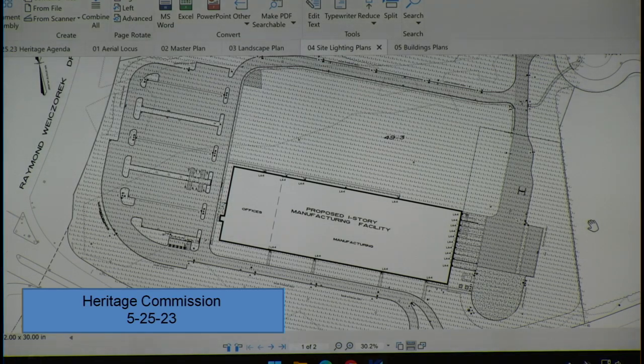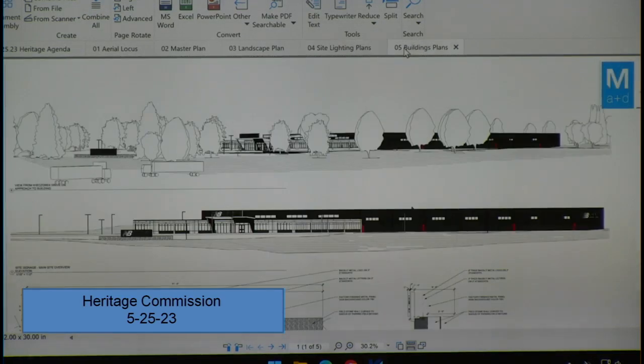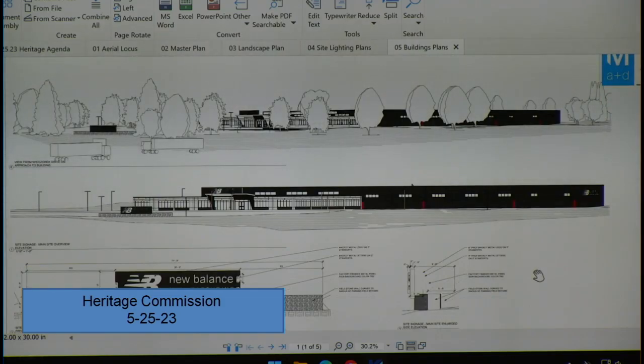The building, next plan, Kelly, thank you. I'm going to walk through very quickly the building and the signage, and then again, Shane's here to answer any questions. As mentioned, it is a one-story facility measuring 102,418 square feet. And that's really broken up into two pieces. The front piece is to be an office piece, 20,000 square feet in size. And then the manufacturing facility will be 80,000 square feet.